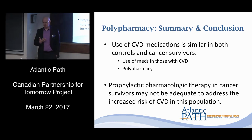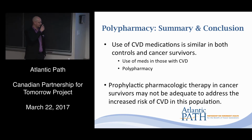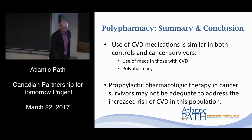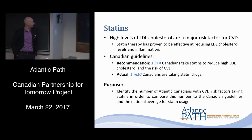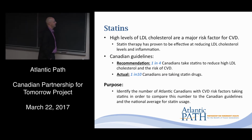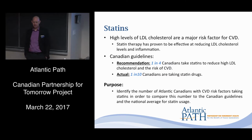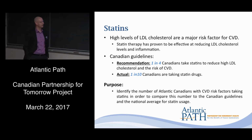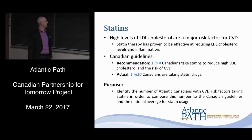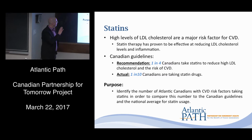So this was a huge data set, and there was a lot of interesting information that came out of it, and I could easily fill up the rest of today's time slot talking about it. But one specific medication that we started to look at was a lipid-lowering medication, specifically statins. Once again, statins are something that have been in the news quite frequently. Statins specifically lower the levels of LDL cholesterol, which we know is a major risk factor for CVD.